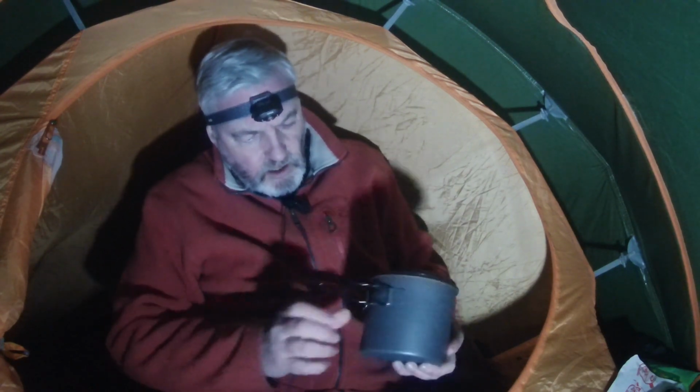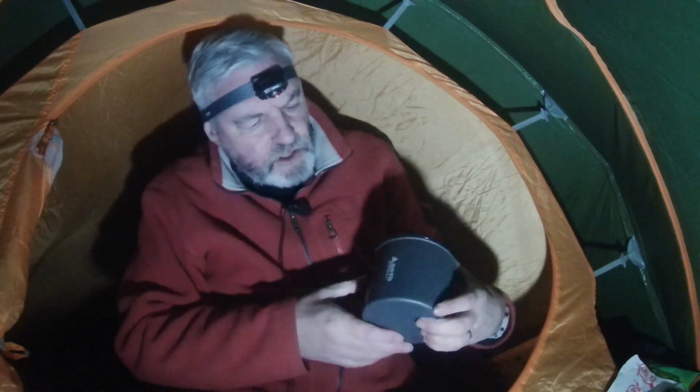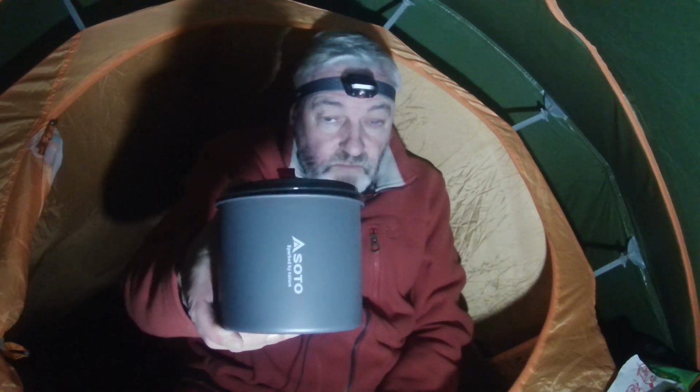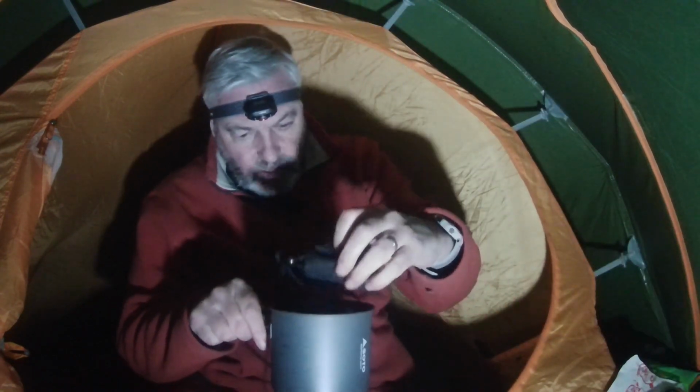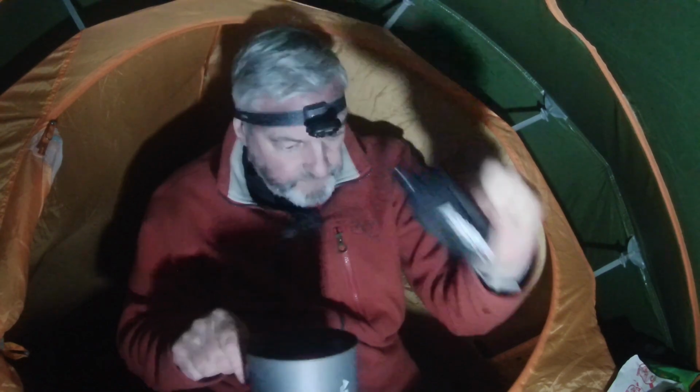Don't know if you can see that. It's got 2 handles on it, like that. And where's the name? As you can see, Soto. So, comes with a lid, clear lid, and it's lightweight. So we'll open that up. There's a lid, and it came with a stove, a Soto stove. I obviously put that in because it didn't come with a pot stand, and obviously my canister of gas. So let's put it down. Got my lighter.